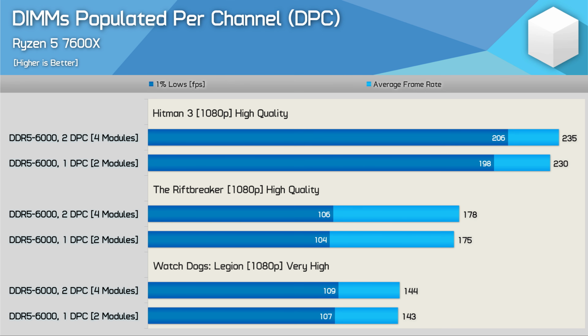The good news, however, being that it seems as though all Zen 4 CPUs will handle at least DDR5 5200, as my 7600X ran flawlessly with 4 DDR5 6000 modules. And this did provide a very minor performance bump, though for the most part, frame rates will be much the same using either 2 or 4 DDR5 6000 modules.